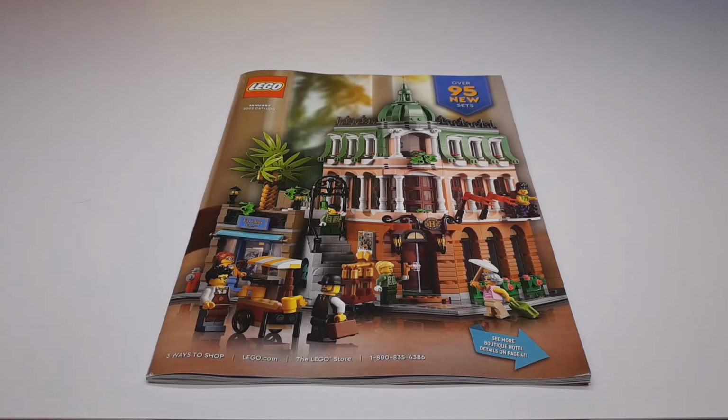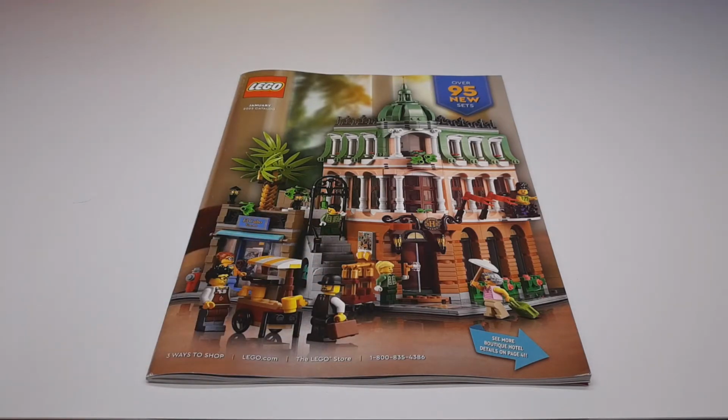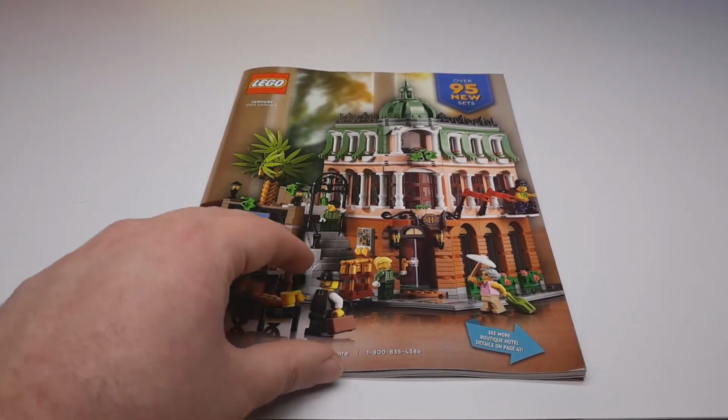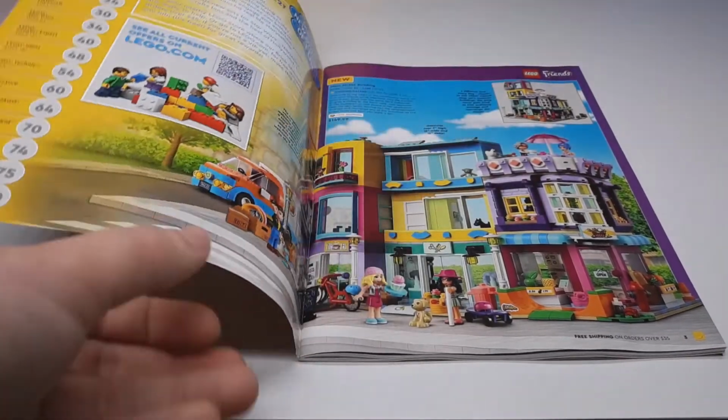So on the front, we have the Boutique Hotel, which is a new modular for this year, and I like it. I really love the idea of having a LEGO hotel modular. Something that was kind of explored on the cafe corner, I believe. There's a hotel somewhere in that. But this is more of a standalone hotel building. It's more dedicated to that. I think this is really nice looking. It's not my favorite modular, but it's probably on my better half, I'd say, for the modulars I like. I think I might like Police Station a little more now though.